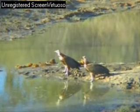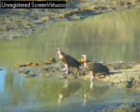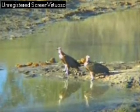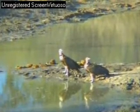Those heads are quite pale, sometimes they're very pink. Yeah. A little bit more feathers on there.